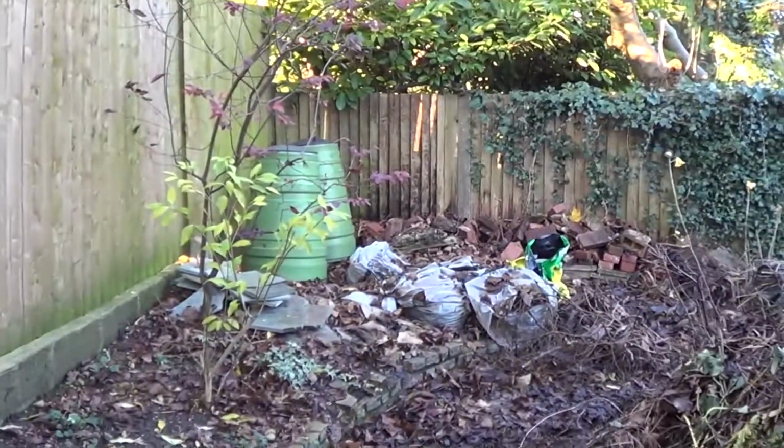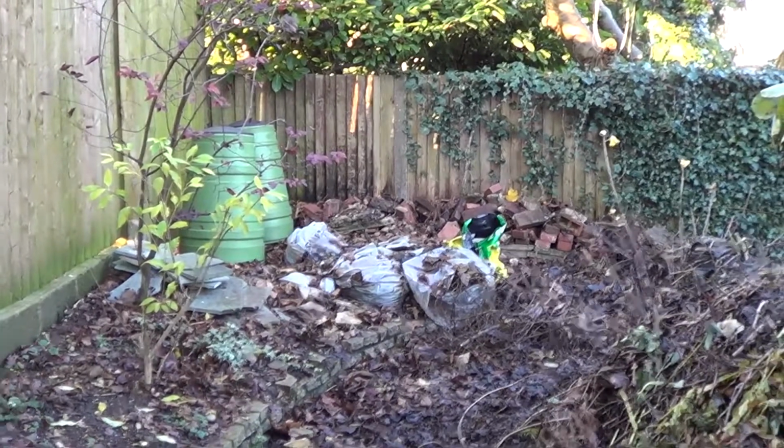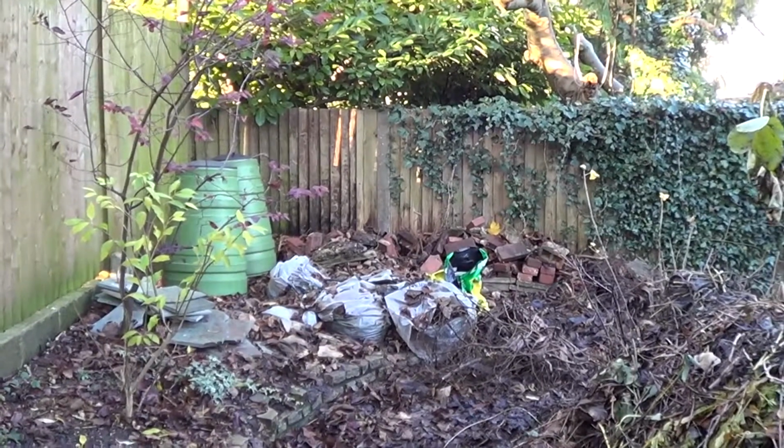That's the corner, no-go corner. I'm going to have to clear that lot up. There's a lot of bricks, slabs, some of which I'll use. My dad's old compost bins, which are not quite big enough to put that lot in.